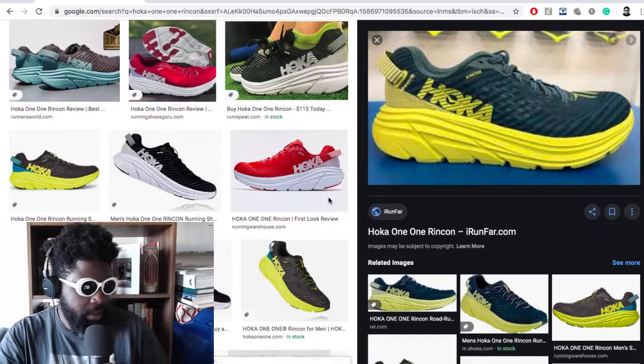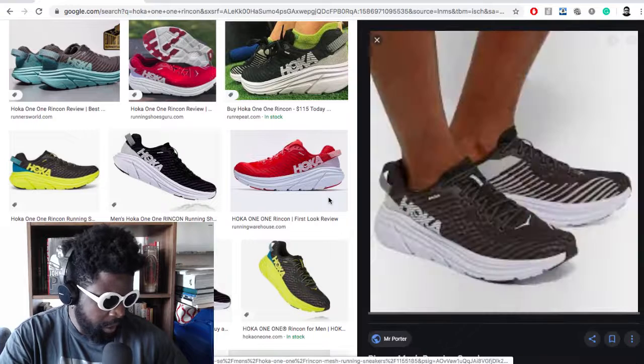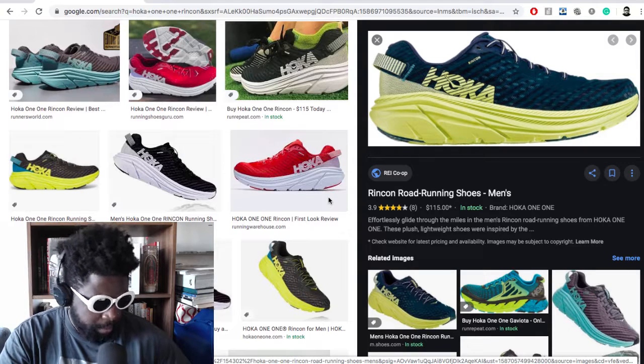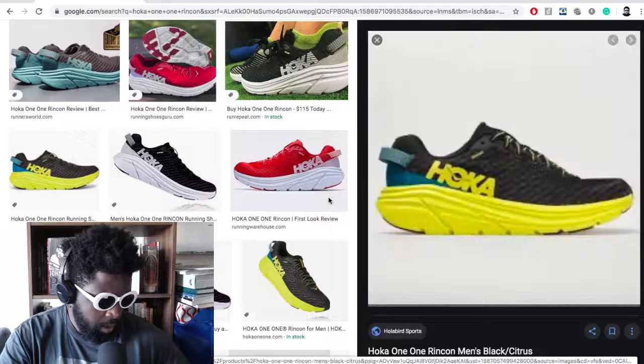But I'm happy that it's got a pull tab, because I don't think a lot of Hoka One Ones have those. This is a Rincon, has got a heel tab on it, nice thick sole, decent length on the tongue. I would prefer the tongue to be a bit longer. I quite like the satisfaction of pulling that bad boy up a bit more, but you know, what can you do? They are the way they are, and hopefully they fit.